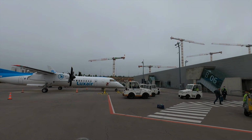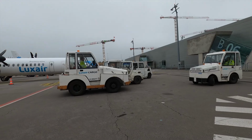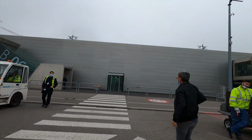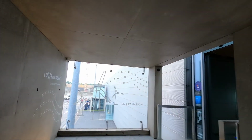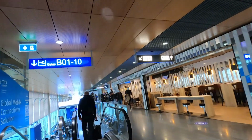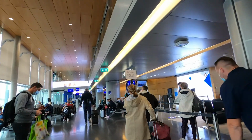I gate checked my carry-on, which is optional. It's mostly dependent on how full the overhead bins are. Luxemburg has a small airport here, but it actually has a really well-designed regional section. I only had a 45-minute connection here, which is suitable for such a small airport. Navigating it is no issue at all.